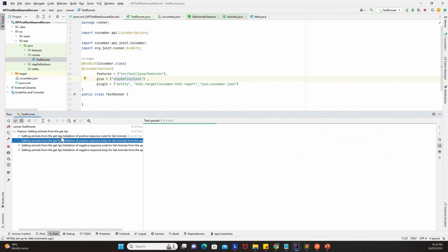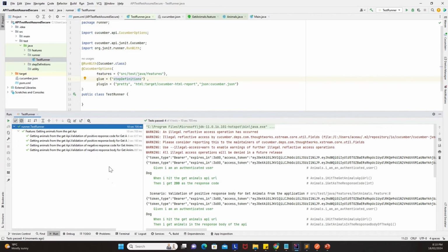The first test has completed, it has taken 6 seconds, the second one has taken 2 seconds, the third one has taken even less than 1 second, and the fourth one has taken less than 1 second. So all in all, our whole test has run within 10 seconds. And we had added one plugin over here, right? It was a pretty plugin, and we had provided a couple of reports. One was Cucumber HTML report, and another was a cucumber.json. So both have got generated.